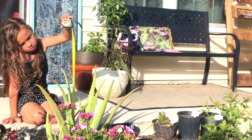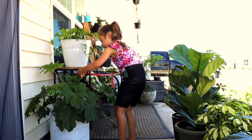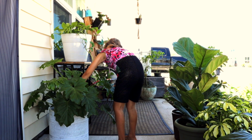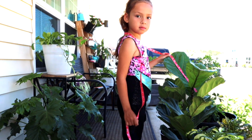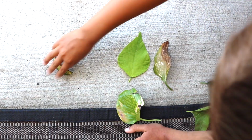Bella, my 7-year-old, also enjoys activities like size sequencing leaves or plants, measuring plant sizes, measuring the circumference of pots. And I also made up a game recently she really enjoys, which is matching leaf clippings to their respective plant.